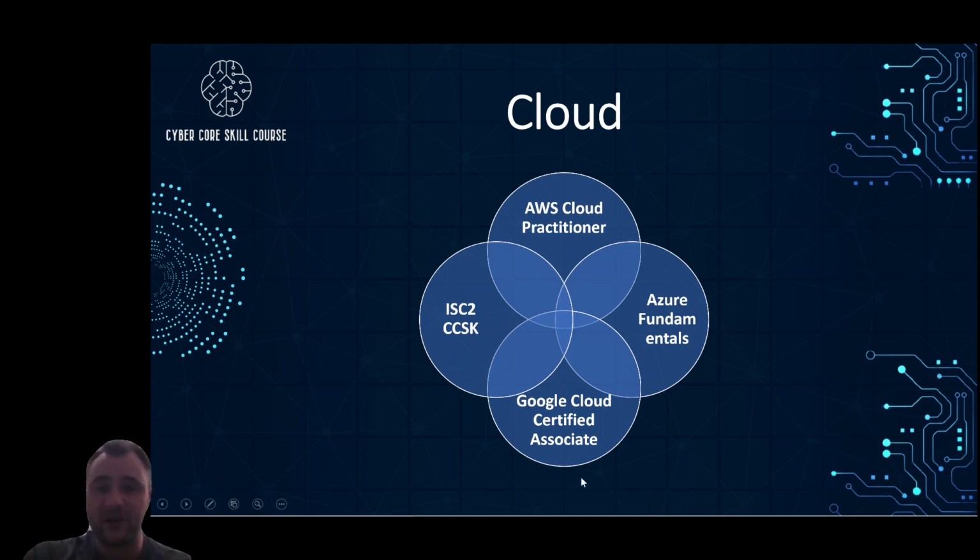So if you're on Google, for example, then you could probably transition to one of these, especially the CCSK, because if you're working within the security element of cloud, that's really good, and you can move to look at some of the exam objectives of that.